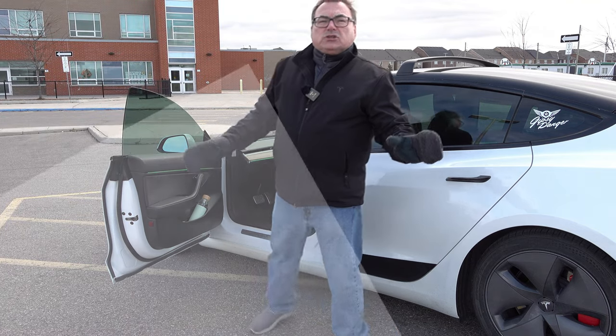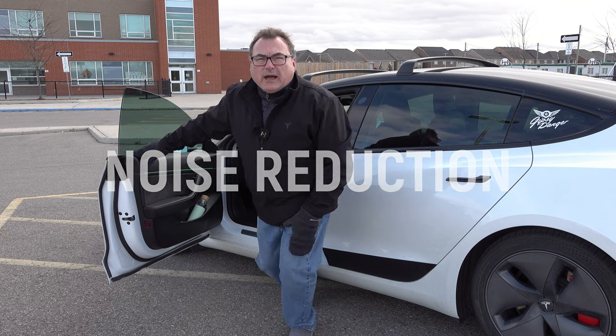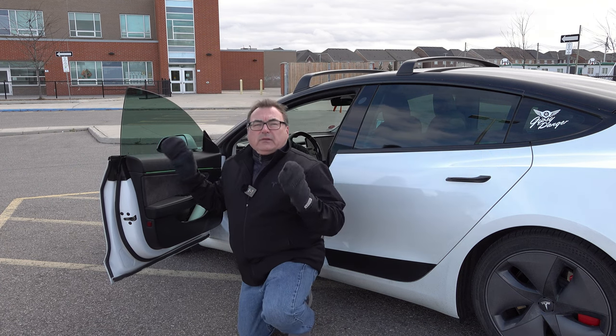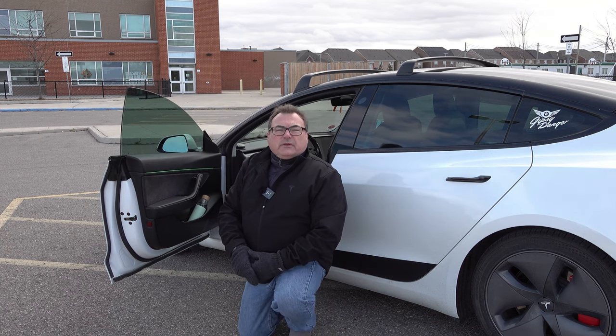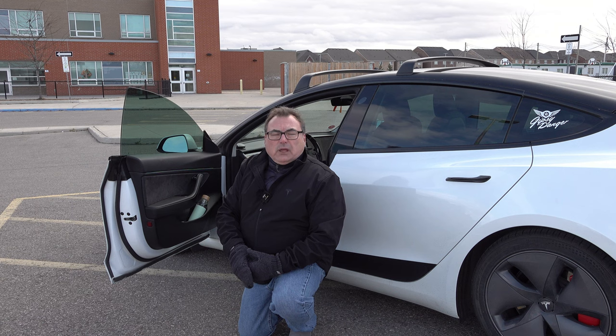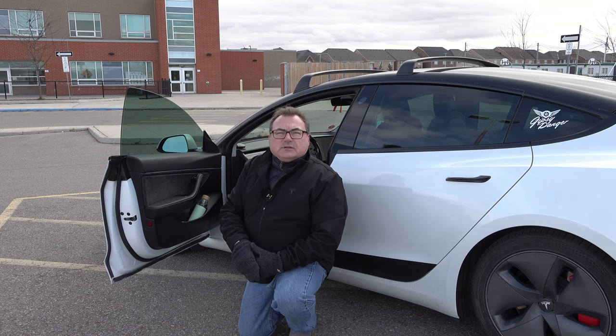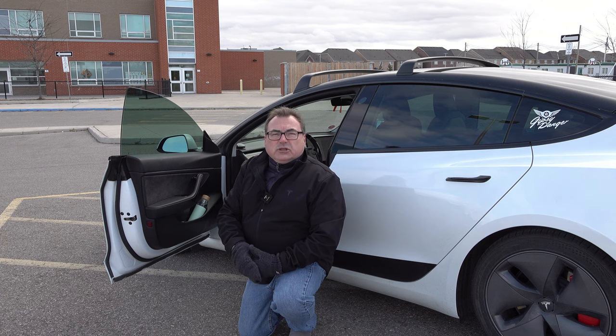Now, one of the other key features of the new Model 3 is, of course, noise reduction. So we have a more comfortable ride and noise reduction. Some of the interior Model 3s have come out with double pane glass in the front, and of course, the full new Highland has double pane glass everywhere. It will reduce the noise, and people are saying that it has. I'm seeing videos and comments, and they're seeing a big reduction in noise.